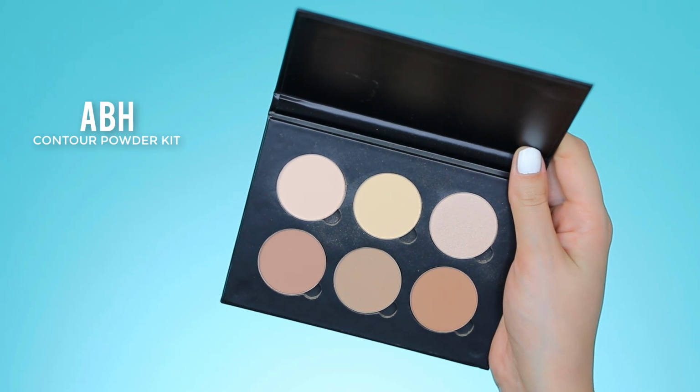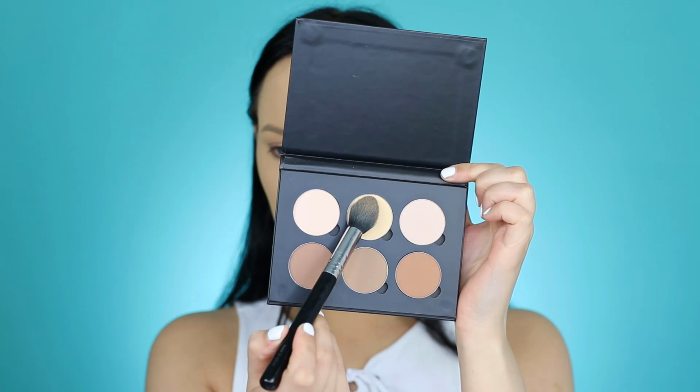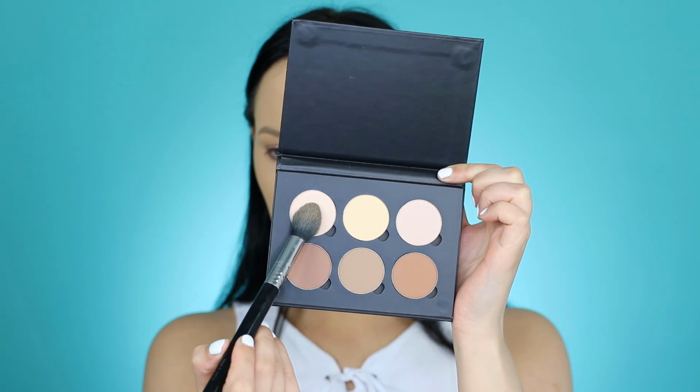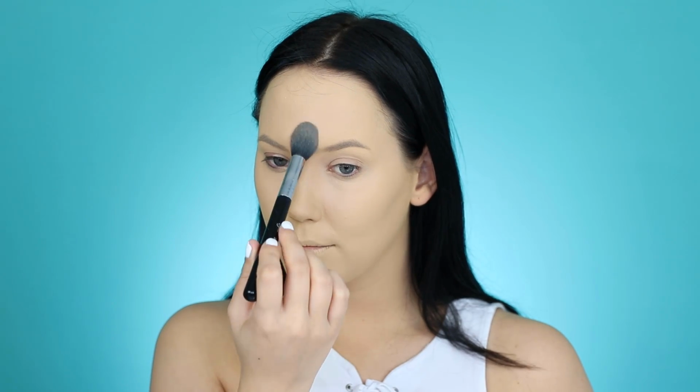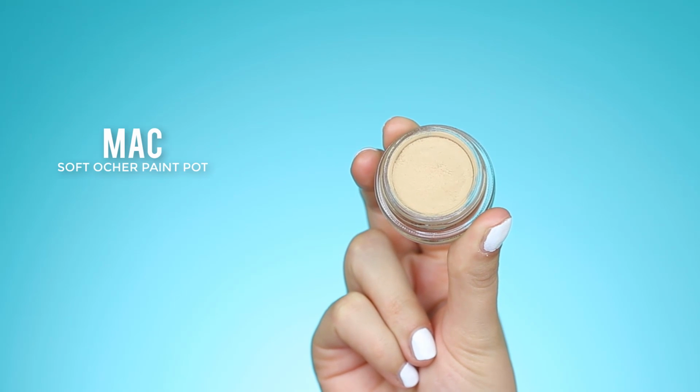Then to set my concealer, I'm going to use this palette from Anastasia Beverly Hills, and I'm mixing the shades Vanilla and Banana together, and with these powders I'm just going to set all the places where I just applied some concealer. This is my favorite powder for setting my concealer. I've been using it for so long, but if you have a favorite powder, let me know in the comments.